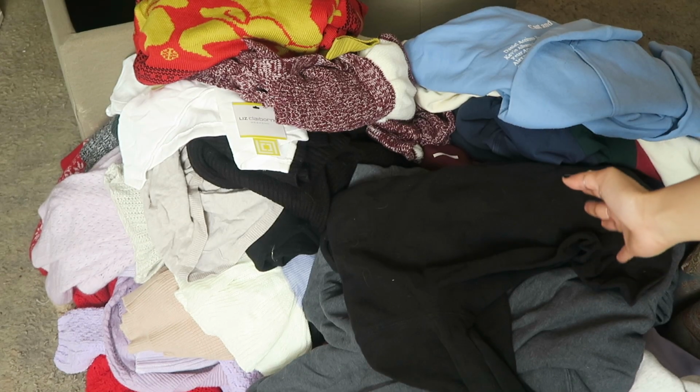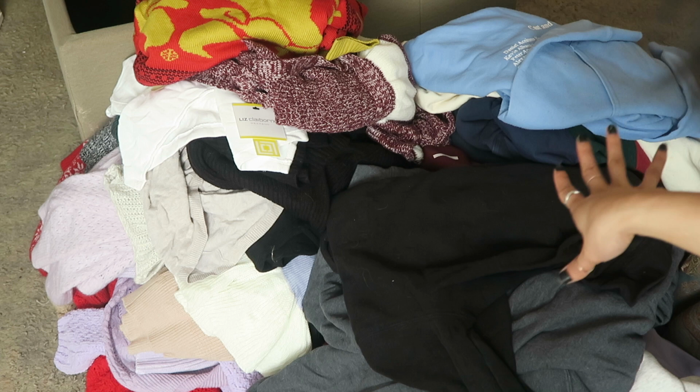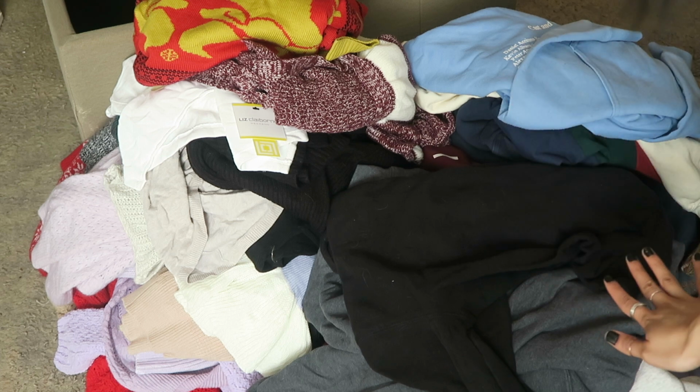So I wanted to show you guys real quick what it actually looks like, because it was a little cut off in that other angle. But yeah, this is what the hot mess pile looks like as of right now.